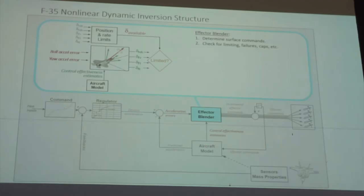But obviously we have situations with position and rate limits. So if the surface is on its position limit, it can't go any further. So if, like, the rudder's at 30, and the first pass through the effector blender says, I want the rudder at 40, then obviously that doesn't work. Similarly with rate limits. If the command from one frame to the next is faster than the actuator can move, then the effector blender figures that out.